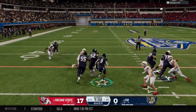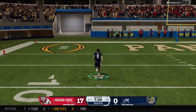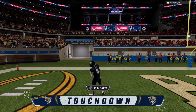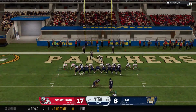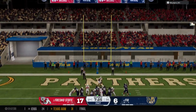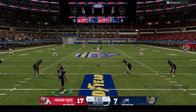Handed off. Gets the first and still running. He's found some room at the 45. Oh, and he's free down the left side. Can they run him down? Touchdown, Panthers, as they fight back here in this playoff game. Well, this is what this running back brings to the table for this offense. He's always one touch away from a huge play. And here he gets the ball, gets some space, and from there, no one's going to catch him on his way to the end zone.